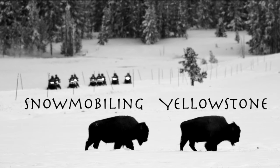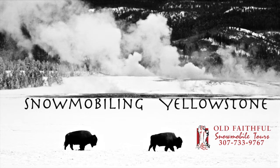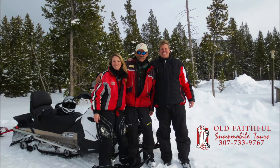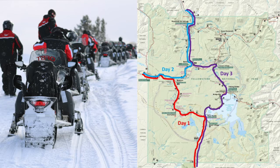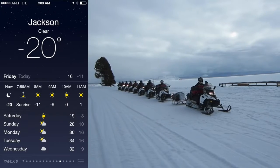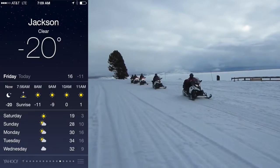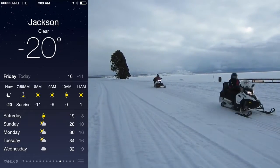Yellowstone National Park was the first national park, established in 1872. They've allowed snowmobiling since 1955. Our guide, Tom, led us on a beautiful and amazing 3-day tour around Yellowstone. Our temperatures started at -20 in Jackson as we headed north towards Yellowstone and the heart of our adventure.